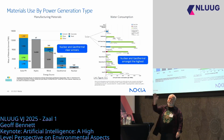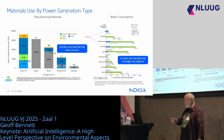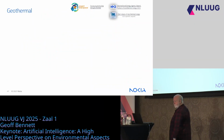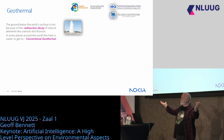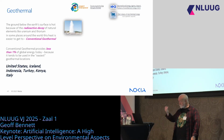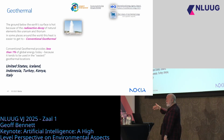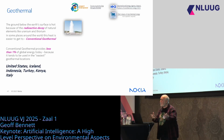Water consumption, that's the other way. Nuclear and geothermal are the worst in terms of water consumption. But it depends what kind of nuclear you're talking about. More on that later. Geothermal is a fascinating technology. You think, oh, this is great. We've got hot rocks under the ground. Why don't we just generate steam from the hot rocks? Well, actually, in places like Iceland, United States, Indonesia, Turkey, Kenya, Italy, they generate power because those hot rocks are not just under the ground, they're actually trying to get out, so they're quite easy to get to.